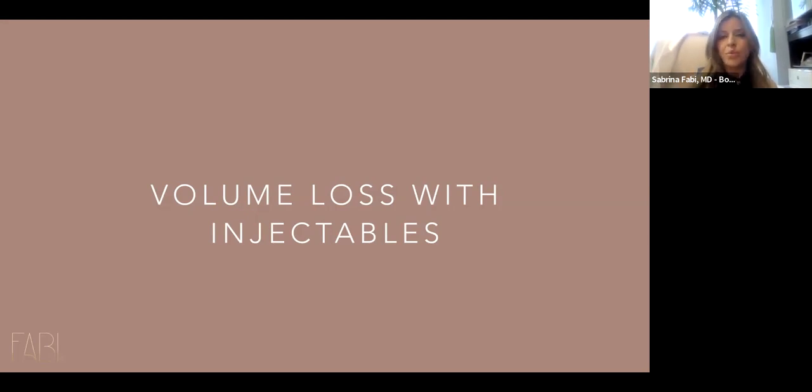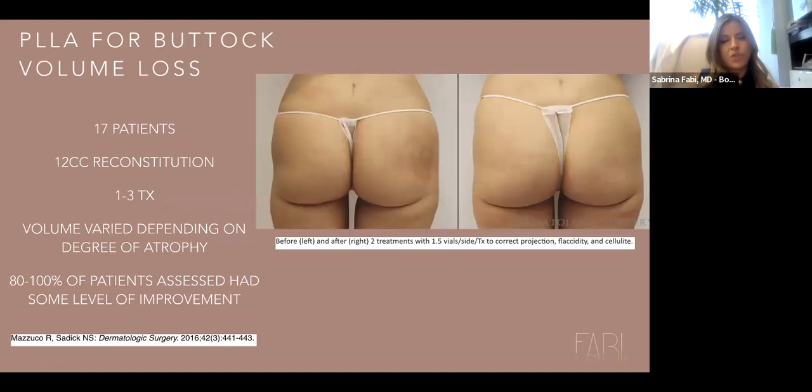And the butt is extremely important because, as I told you, it contributes to those proportional ideals with our waist, and those proportional ideals when it comes to the side view of a person. And those proportional ideals when we compare a male's butt to a female's butt. So there was an interesting study here that was done by Neil Sadik. He's a friend and colleague in New York, where they took 17 patients and they treated them 1 to 3 treatments. Even one made a difference.